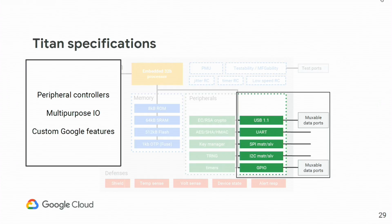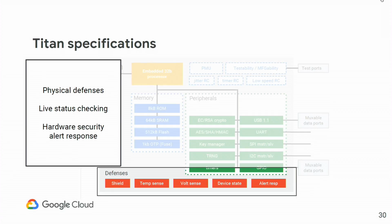On the right-hand side is a suite of relatively pedestrian I/O that we use: low-speed USB, UART, SPI, which is extremely important and specially created for the interposing feature we mentioned, I2C, GPIO, et cetera. And finally, surrounding the rest of all of these and surrounding the whole chip is a suite of physical defenses that we use to help to make sure that the chip is not only guaranteed to be under control at reset time, but throughout the life of its execution all the way to power down. This includes a physical shield, temperature sensor, voltage detector, and a management of device state, and some hardware alert response mechanisms that we'll discuss in a moment.